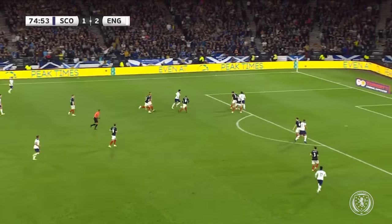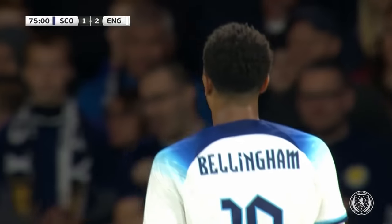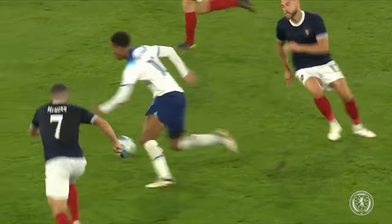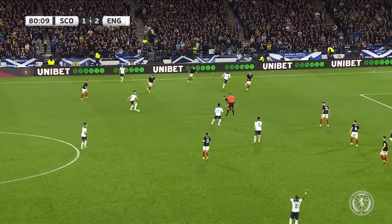Bellingham skips away from two. He's still going here. Jude Bellingham! Denied by Gunn. But in full flow, he's some sight. Do you know what he's done three or four times? He's brilliant at it. He opens his body up as if he's going to whip it in with his right foot and then goes back onto his left. There, that one there. Beautiful movement. Beautiful movement.